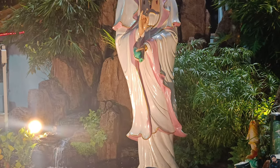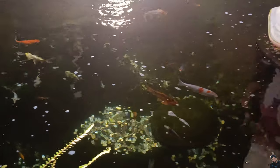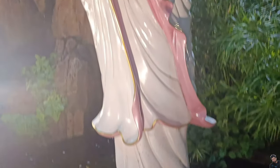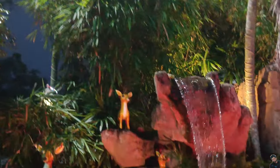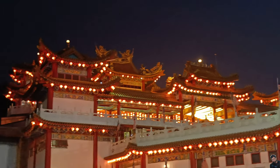So guys, let's talk about the temple. The temple officially opened for people in 1989, and the construction started in 1981 and finished in 1987. It took 5 years to build up. So the temple belongs to the Hainanese community, a group of people long time ago. They came to Malaysia from China.